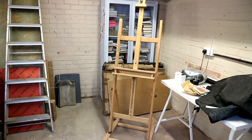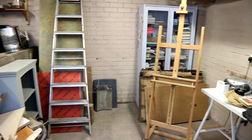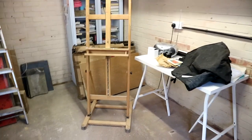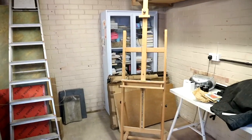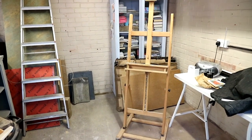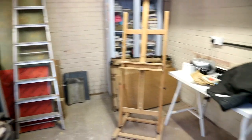So this is kind of the before shot to show you, and in the vlogs I will be updating you on how that's going and showing you each step of the way. So very, very exciting, and I can't wait to be able to get in here and start using it. Even in the first phase, it's going to be great to have some extra space. So yeah, that's very exciting.